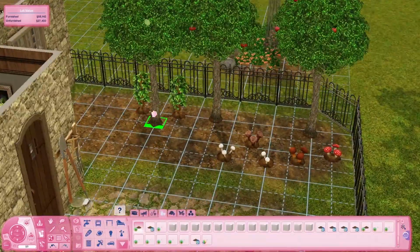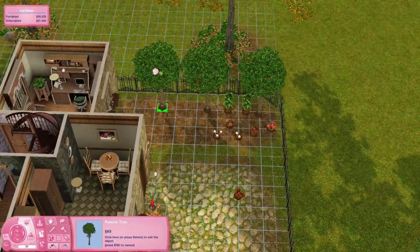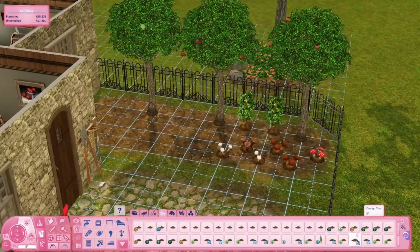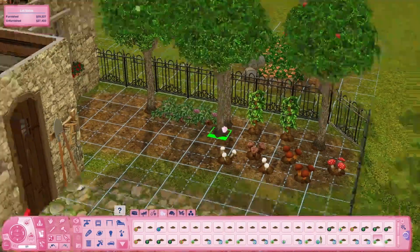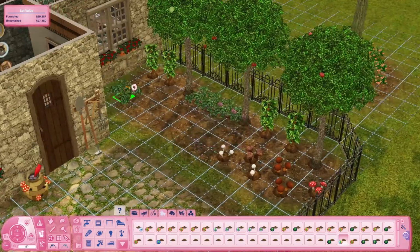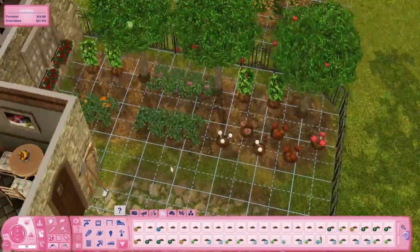But yes, so here is the garden. I add a lot of stuff. I try to add things that are really good for actual cooking, for when you need ingredients to make stuff. So I add a bunch of fruit trees. I think it's apple, cherry, and pomelo trees.